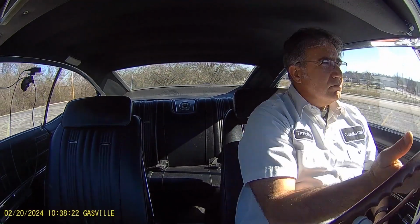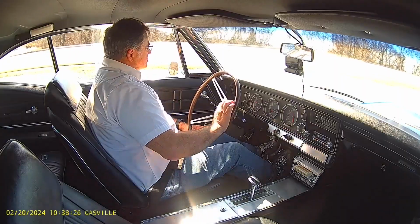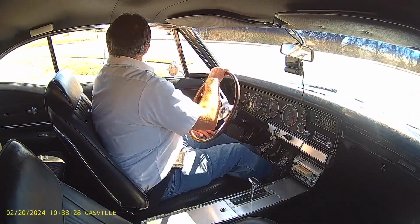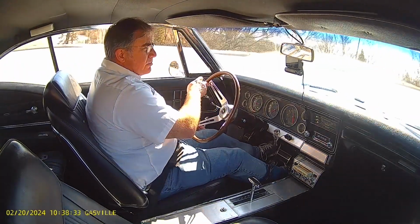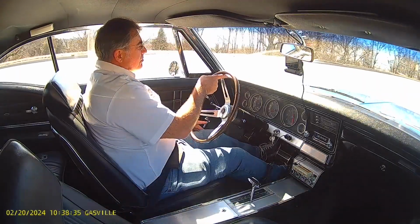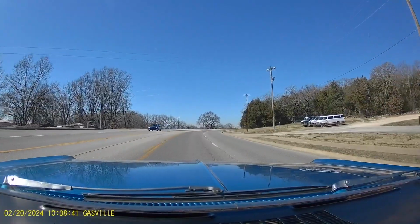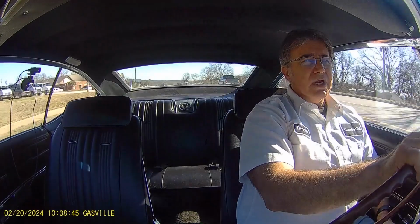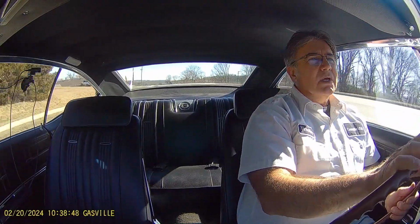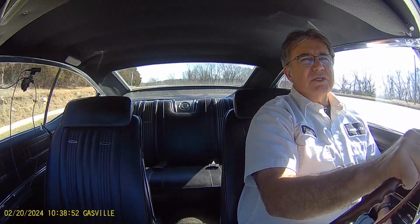The cancel cam for the turn signals works correctly. Easily steer with one finger. I think it might have a little bit of a shift kit in the transmission. The transmission shifts not abruptly hard, but I'll just say slightly firm, and that's nice.